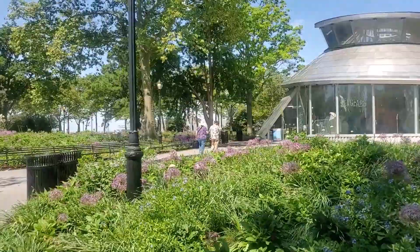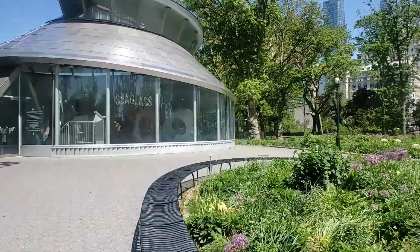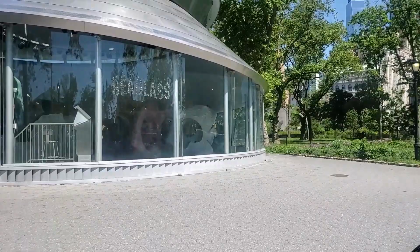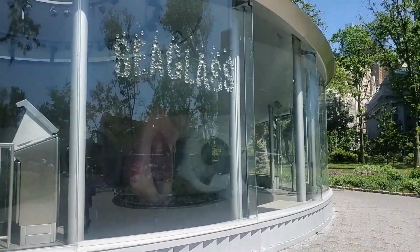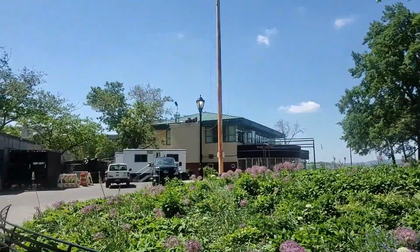The reason for the theme here is actually a nod to something very, very popular that used to be here in Battery Park, and that was the New York Aquarium. The New York Aquarium had its home here starting in the 1890s, and it was here for over 50 years before it moved. Now it's at Coney Island. In the time that it was here in Battery Park, they got a little over 2 million visitors a year. It was a really, really popular thing to do when you visited New York City.